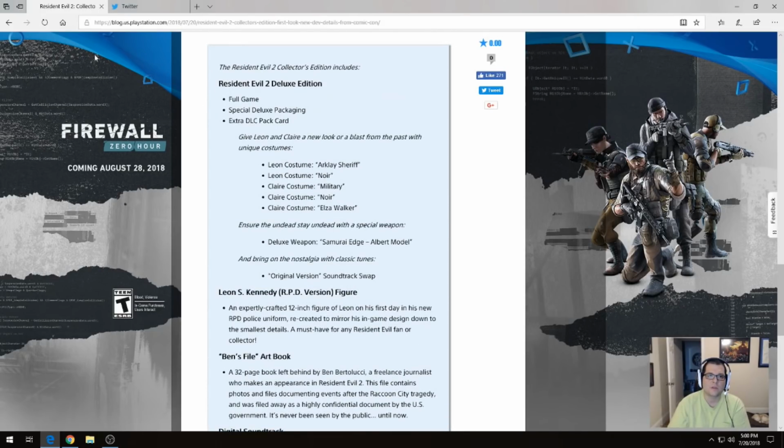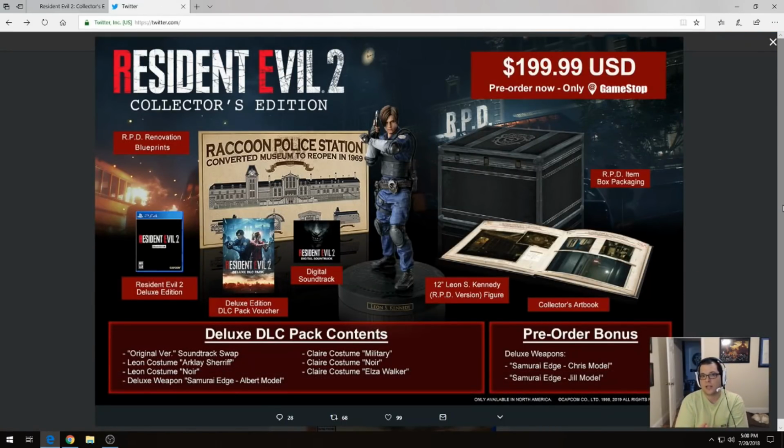So I would say that those are the two drawbacks. You're getting a digital soundtrack, no steelbook, and the box. We'll say three. But for $200, this is a premium price. This is something you have to really consider. A 12-inch statue is not bad, though. A lot of statues are typically anywhere from 8 to 9 inches, so getting that little extra height is definitely going to flesh out the character a little bit more, and hopefully it's got a really nice level of detail to it. It is a nice pose.